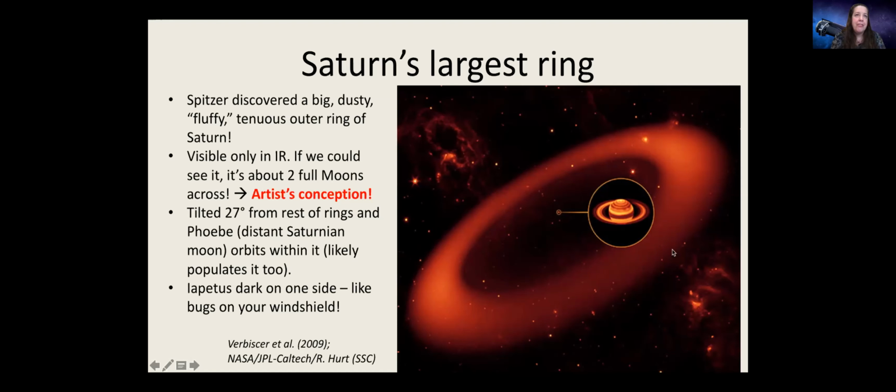It's very fluffy, very tenuous. Like if you were standing in it, you might not notice that it was there. But it's really only visible in the infrared. If you could see it with your eye, it's about 2 full moons across. It's huge, and it's not aligned with the rest of the ring system.